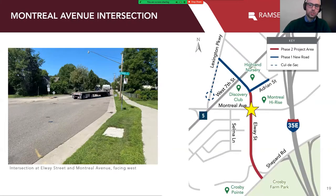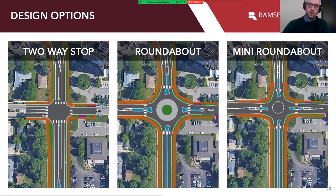In the second open house, we presented some layouts, and they were really asking about the one big design consideration that we were thinking about. How do we make the Montreal Avenue and existing Elway Street intersection, that will soon be the Lexington Parkway intersection? How do we design that? We shared a few different options, and this is what was shown at the second open house. One was a two-way stop at that intersection. One was a full-size roundabout. And then one was a mini roundabout.